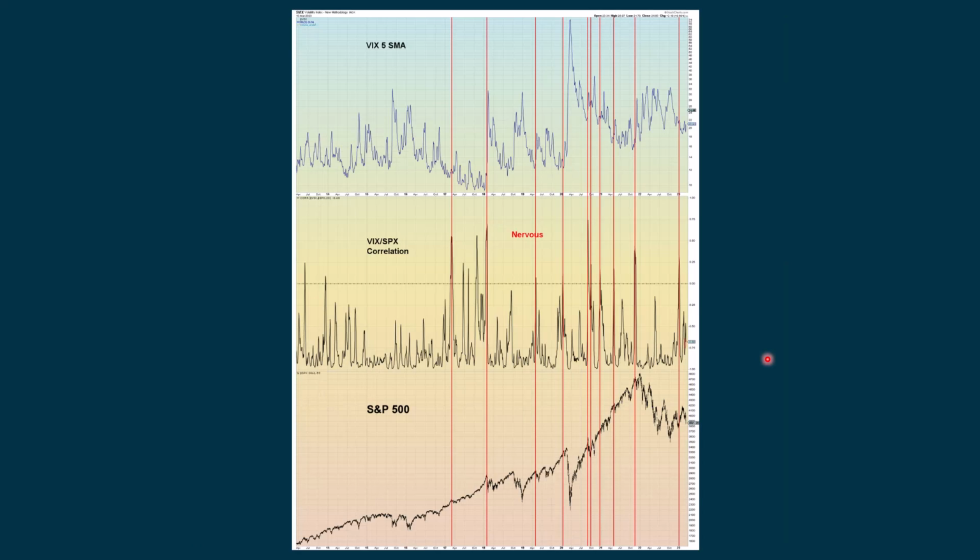This is another relationship that we look at, the VIX, and a correlation with the S&P 500. Not really telling us anything right now. We really pay attention to this when we get above this dashed line, because that means the VIX is acting weird and stocks may be getting to reverse.